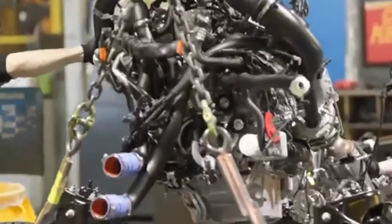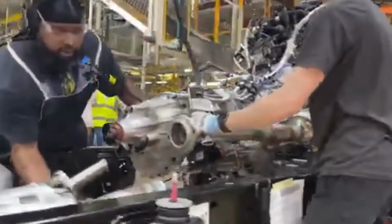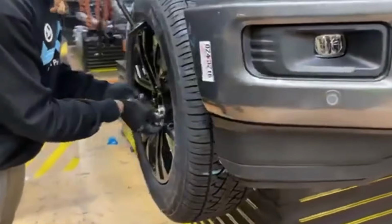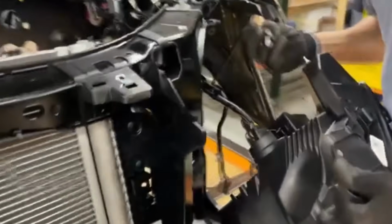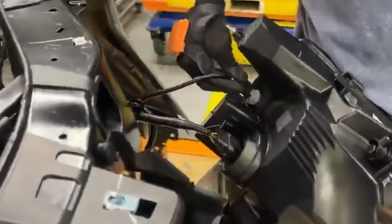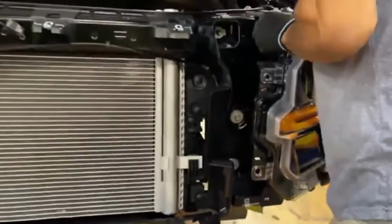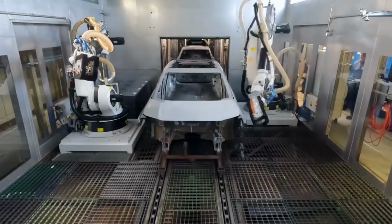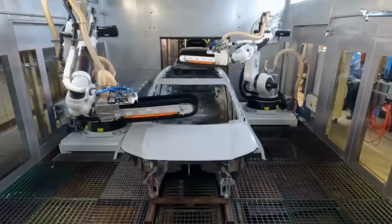After the marriage, the vehicle receives its cooling system, air intake, and exhaust components, followed by fluids, including engine oil, brake fluid, transmission fluid, and coolant, all filled using automated dispensers that monitor volume, pressure, and flow rate. These filling stations ensure consistency down to the milliliter, and if there is any deviation from the programmed values, the system stops the process and flags the vehicle for investigation.